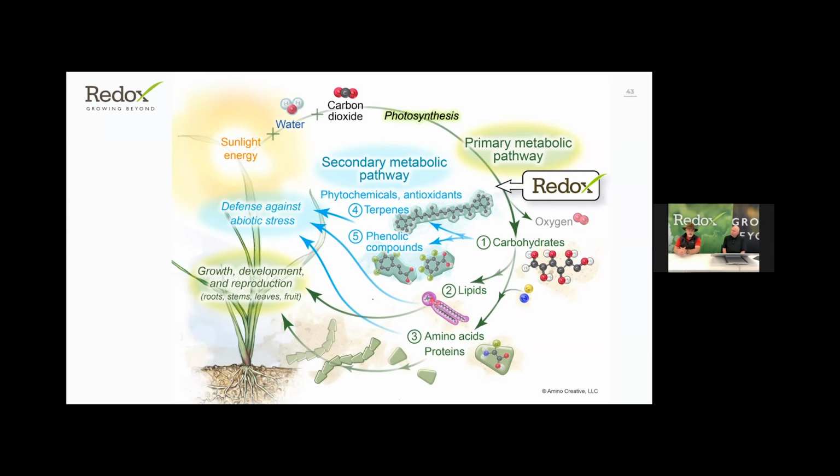So have you ever thought about what makes an apple red? Well, it's the secondary metabolic pathway that produces these small pigment compounds that make an apple red. Or have you ever thought about what makes a plant a certain shape, or what makes the plant able to deal with drought stress or heat stress? It is this secondary metabolic pathway that allows the plant to deal and create its own little world within the environment that it grows in.